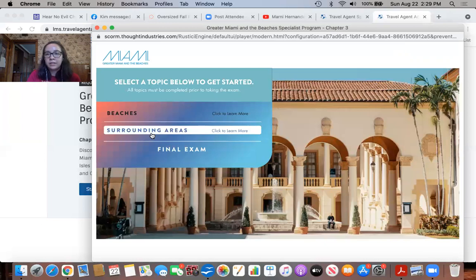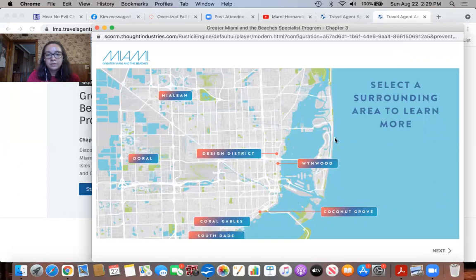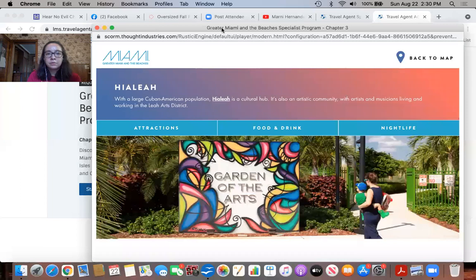All right, and the surrounding areas. Let's see, 1, 2, 3, 4, 5, 6, 7. So what I'll do, I'll just work from left to right. And thank you, John, for telling me right away how to pronounce this. Much appreciated. With a large Cuban American population, Hialeah is a cultural hub. It's also an artistic community with artists and musicians living and working in the Leah Arts District.